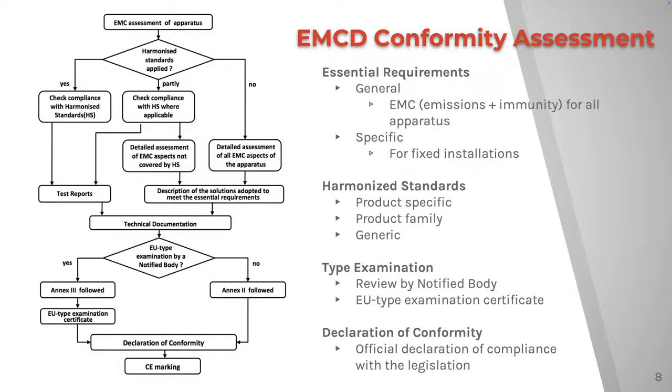EMCD Conformity Assessment. Essential requirements: general EMC emissions plus immunity for all apparatuses, and specific requirements for fixed installations. Harmonized standards: product-specific, product family, generic. Type examination reviewed by a notified body, resulting in an EU Type Examination Certificate. Declaration of Conformity: an official declaration of compliance within the legislation.